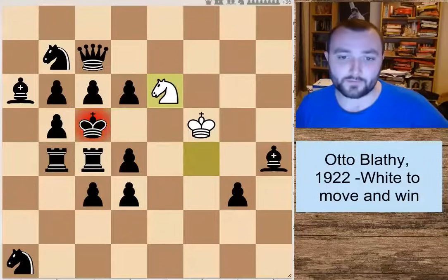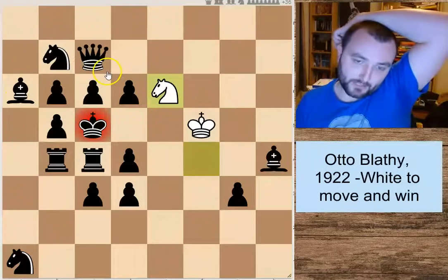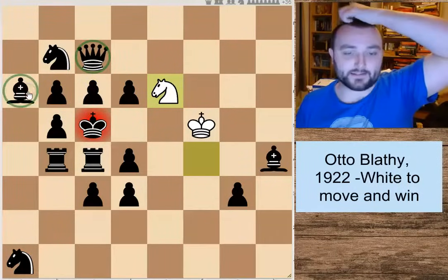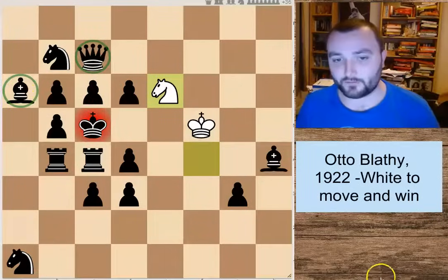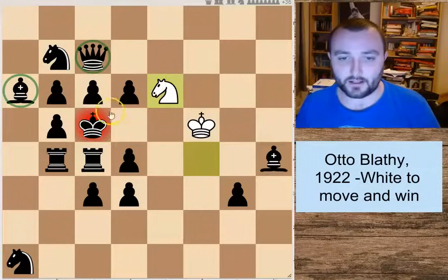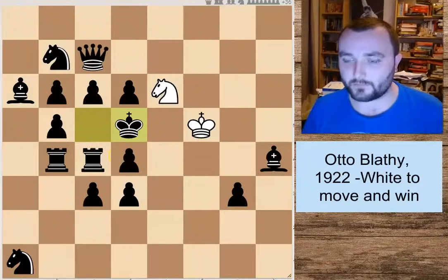Okay, so the first thing we've got to do, and I think the first thing we've got to think about is, can we take these pieces without jeopardizing the solution? So the first thing we can do is after the king moves back to d5 is, sorry, just one second, let me just get my right solution out here.